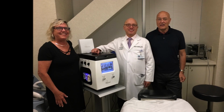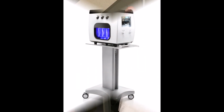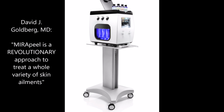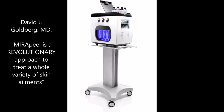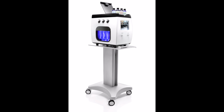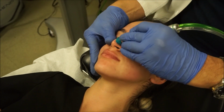This generation, I think the technique and the technology that does a similar thing is the new MIRApeel technology. This is a revolutionary approach to treating a whole variety of things, whether they're acne or small scars, melasma, pigmentation, various different kinds of aging issues of the skin, even helping mesotherapy. And what makes this approach so revolutionary is that it takes other techniques that we know work, but are single technologies, and puts them all together.